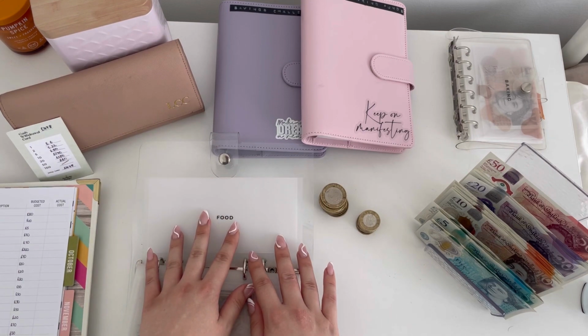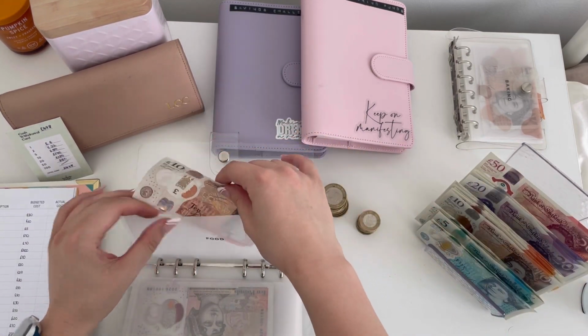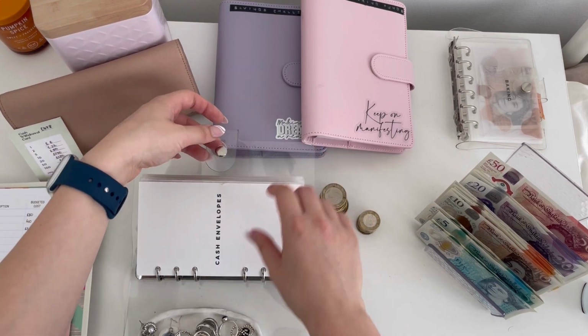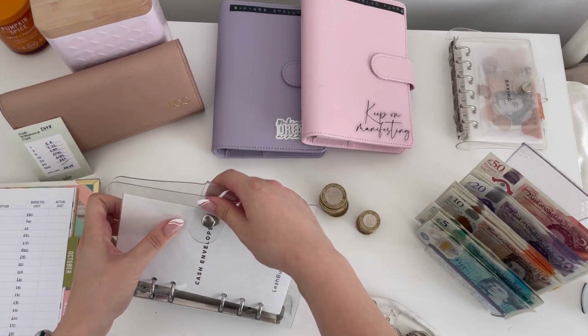And then food is getting 10. I tend to spend this envelope a lot too, but I need to be better. So that is the first envelopes done.